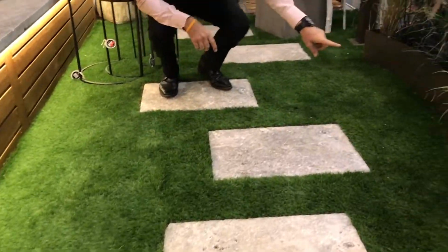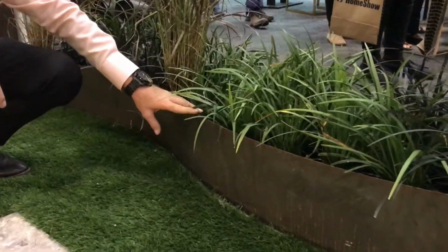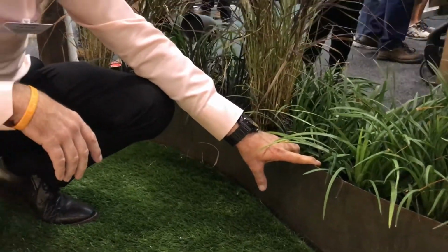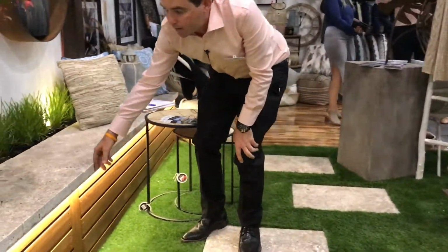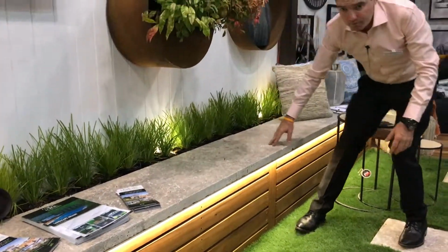As a raised garden bed over here, we've also done some Core 10 as a small little planter box, which we can use as a garden edging or as a small retaining wall. Obviously, lighting is a big thing. Like I said, we've done the strip lighting and some lighting up the back, which creates some shadows.